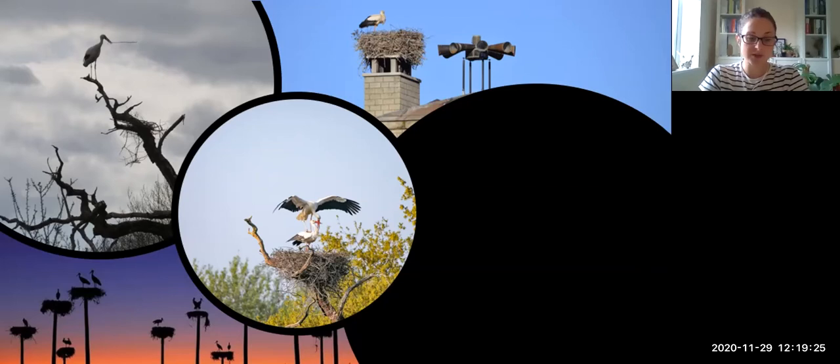It's made out of lots of different sticks, and they will actually line the inside of it with grass and other things that they can find. So here at Knepp in particular, they go around looking for where the pigs have been rootling and turning over the soil and the turf, and they take the top bit of turf off and pop it into the nest and make it all nice and soft on the inside.